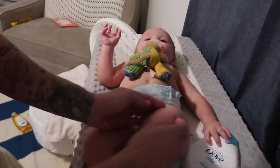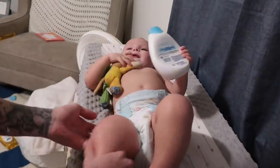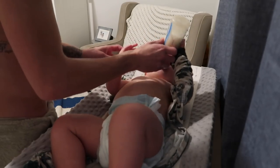After the bath, we'll get Wilder ready for bedtime with some lotion and his PJs, and then we'll all sit together and read a bedtime story until he gets uninterested, of course.